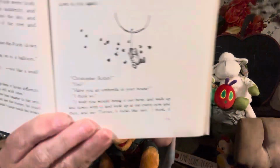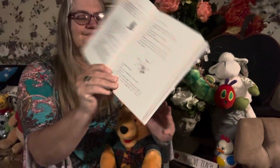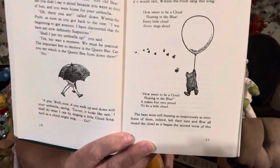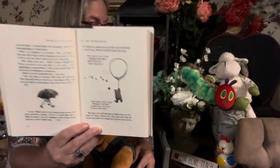I think if you did that, it would help the deception which we are practicing on these bees. And we're going to leave off on page 16 right there. He went and got the umbrella, and Pooh Bear is still dangling up there.